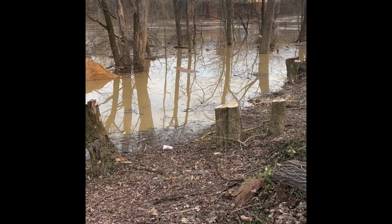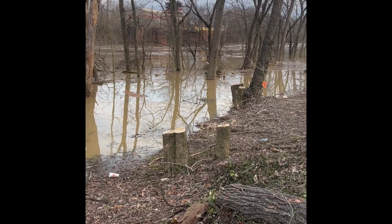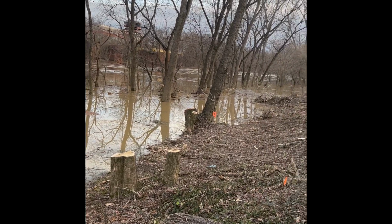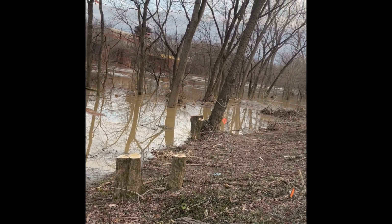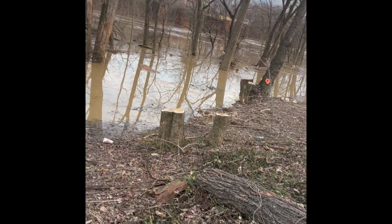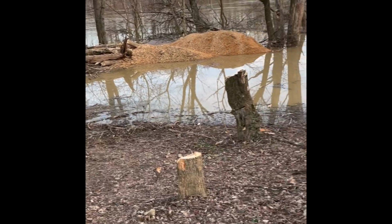But what really saddens me is that they're getting $4 million. Man, I was thinking you could buy a lot of trees for $4 million, some oaks and hickories, and give that a shot about 10 years ago. Maybe it would have stabilized this area, but that's not to be.